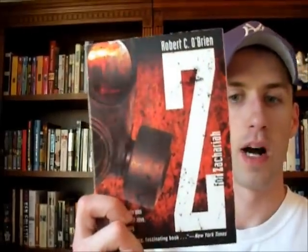Number 2 is a new book that I just very recently got. I actually haven't had a chance to read this one yet. Z for Zachariah by Robert C. O'Brien. I just really liked this book cover. It just really grabbed my attention. You have the gas mask here in the corner.